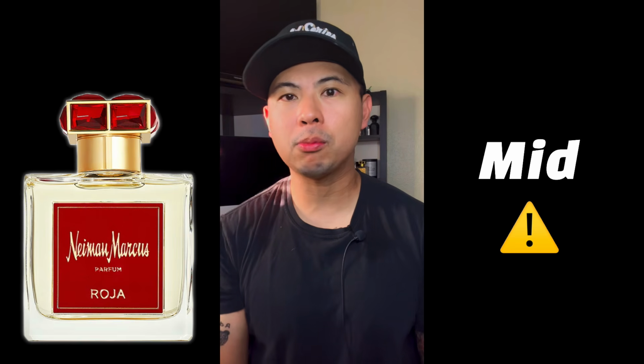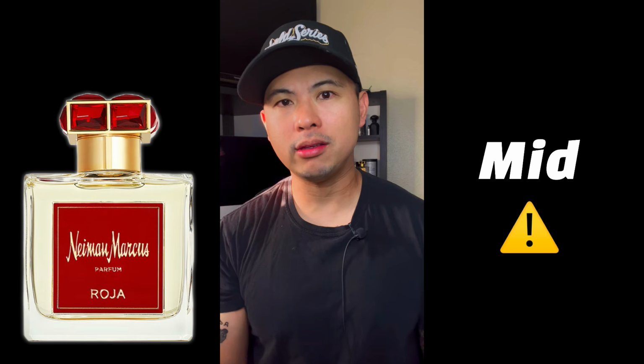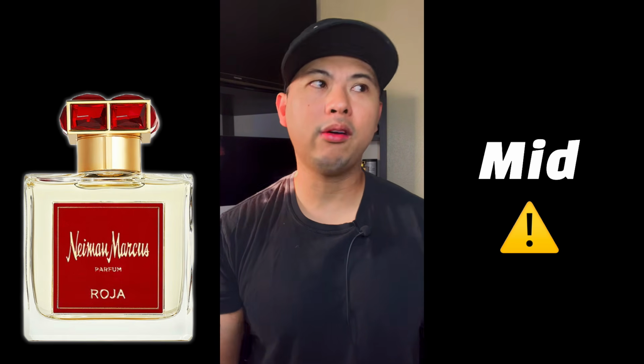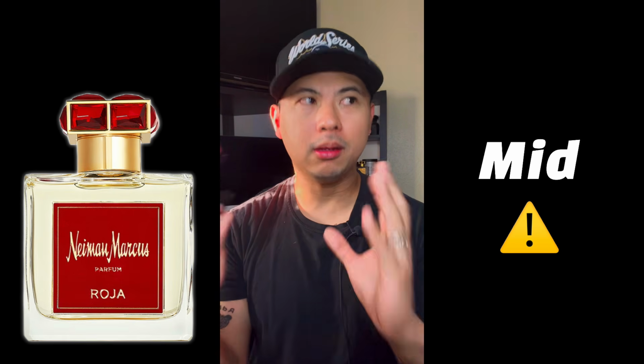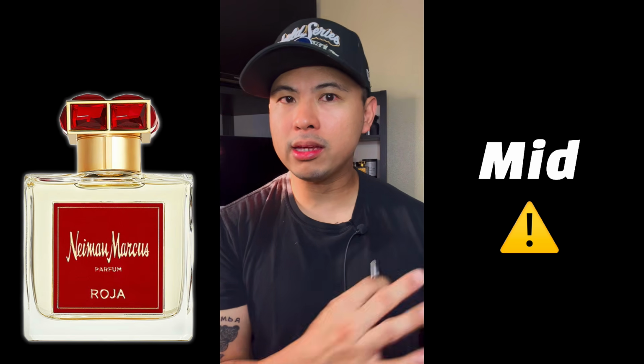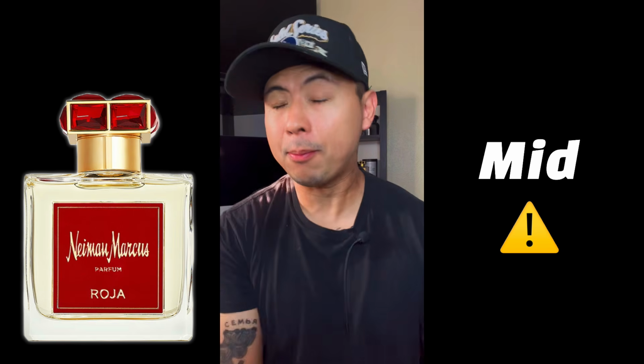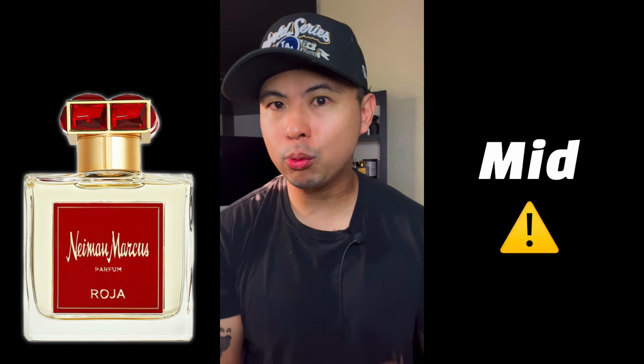Okay, now let's head into the mid of Roja Parfums Neiman Marcus Parfum. Now this mid right here is the bread and butter of this fragrance. This is really the thing, okay? This is the thing that maybe will be the big reason why you would buy this fragrance. So the intro has some black currant, some cassis leaf, some tartness, and then of course blackberry, which is a nice fruity mix with that suede.